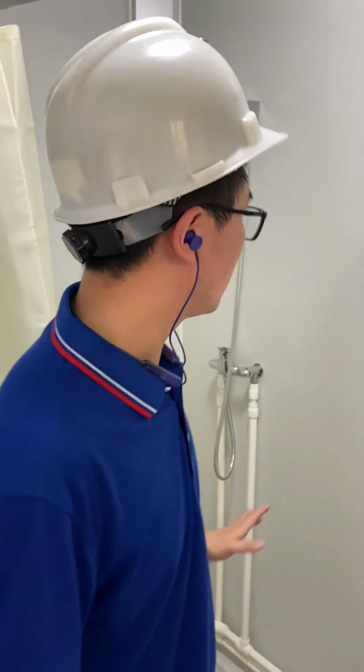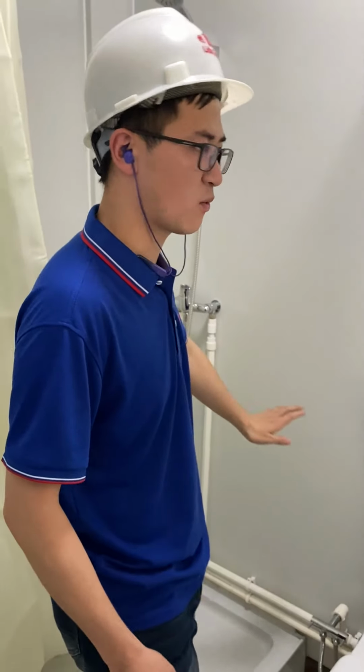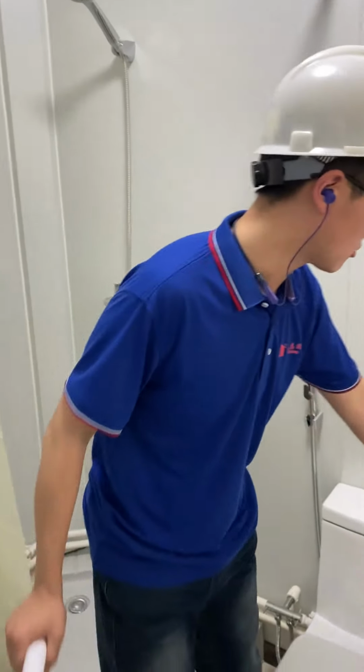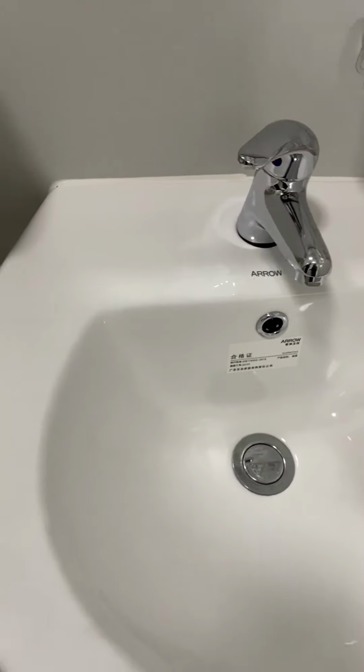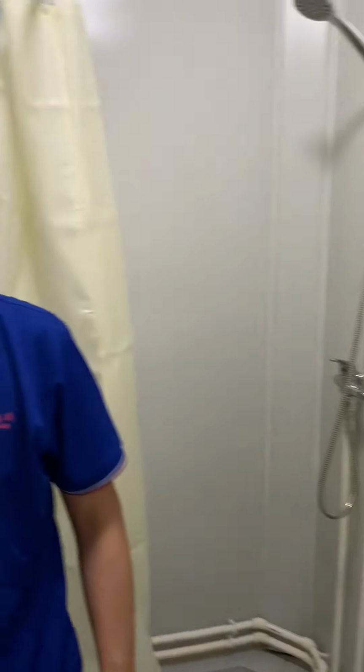And for the toilet, for the shower, for the wash basin, we used a very famous brand. We used good quality. These are all Arrow brand.